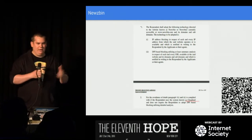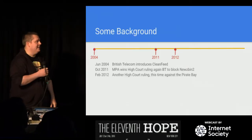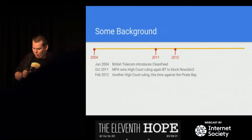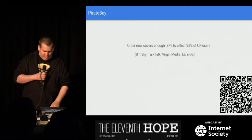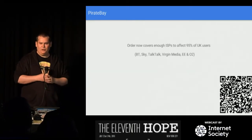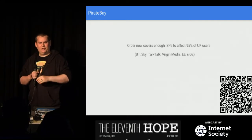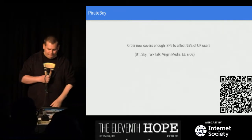And we were like, okay, things are starting to speed up now. And speed up they did. In 2012, the MPA went again to the High Court, and they said, right, you've managed to block Newsbin, and we've seen a drop in traffic. Now we want you to block the Pirate Bay. By this point, lots of ISPs in the UK were using Clean Feed or equivalents, and by just targeting a court order against these ISPs, 95% of the UK was now blocked from being able to reach the Pirate Bay, Newsbin, and an awful lot of other sites.